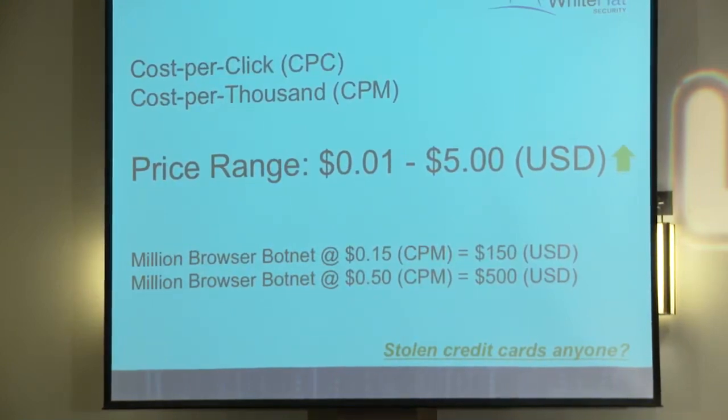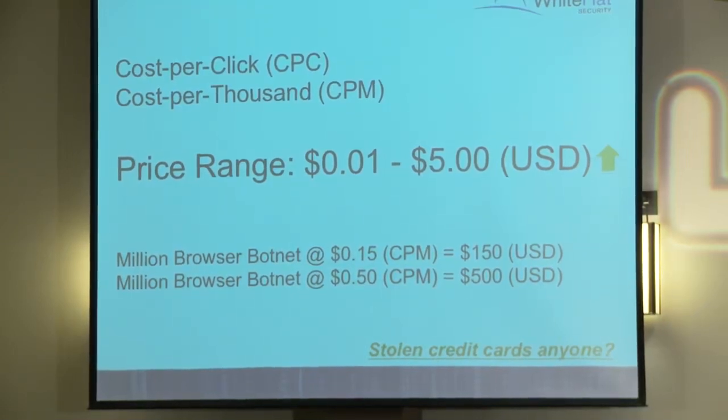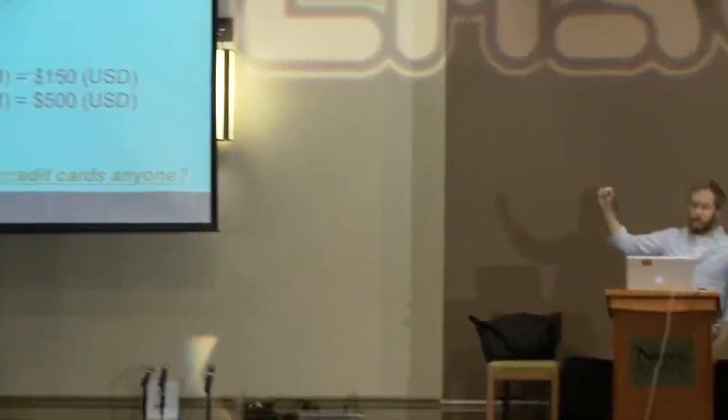Ad network lingo for how they price it out is cost per impression, or rather cost per 1,000 impressions. That varies anywhere from pennies to a few dollars. But the one that we used that allowed us to write our JavaScript was 50 cents per 1,000 impressions. When I say impressions, I want all of you to think browsers, okay? Because that's what it is. Every time that ad loads in a browser, it's executing my JavaScript. So that is a bot in my botnet as far as I'm concerned. So it's 50 cents per 1,000 of them. For your million browser botnet, using some really awesome math I learned in elementary school, that's $500.